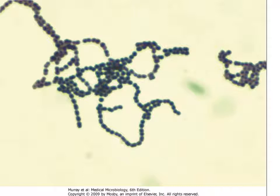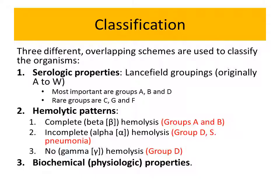Since they are very pathogenic, we want to classify them, because traditionally we have used many different ways to classify them: based upon immune response, based upon the antigen, based upon an antibody response. Professor Lancefield was the one who was working originally. She classified them all the way from A to W. But the most important are groups A, B and D, and then some of the rare groups.